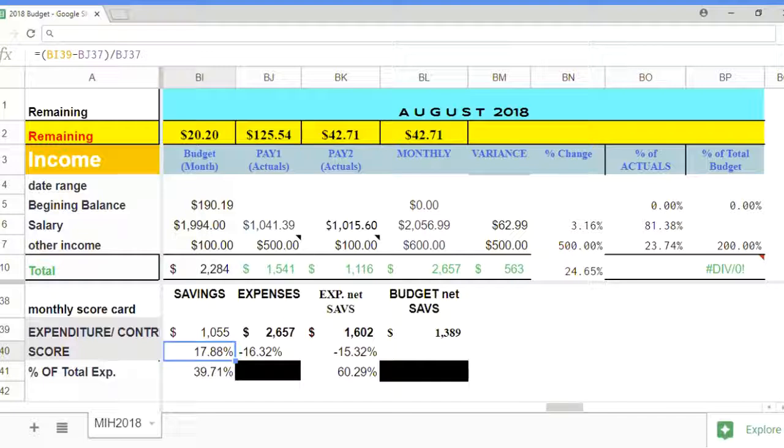So my score for my savings, the way this is determined is my savings minus what I budgeted for, divided by the budget. So it's just the variance between my budgeted savings and my savings divided by my budget. Okay, and then for my expenses, same formula, my budgeted expenses minus my expenses divided by my budgeted expenses.